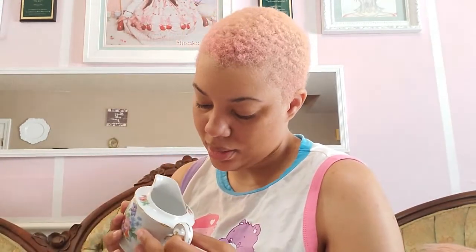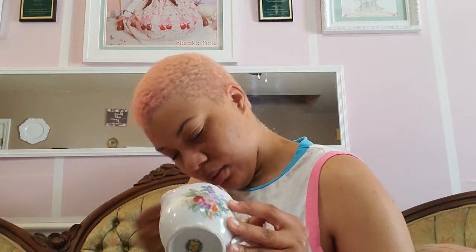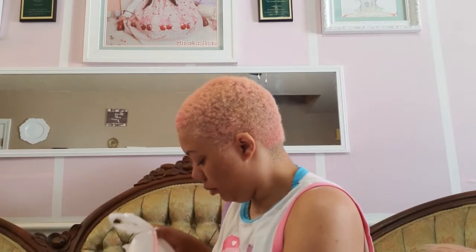I thought it was weird that the creamer that holds the milk does not have a lid to it. I don't want bugs flying in it. But anyway, this also has little spots in it. I have to wash everything anyway. I have 2 more bags. There's this one. And then there's this one.